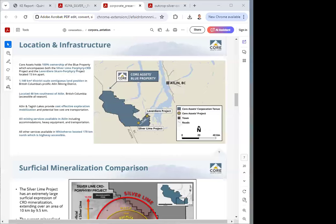I reviewed the project on the ground. It is a big land holding. This is way up in the northern part. It's really outside of the Golden Triangle, a bit north of it. It's near Atlin, BC. It's mainly helicopter accessible. You can get a boat across the lake there and probably build a camp at some point, but right now they're working out of their camp in Atlin.